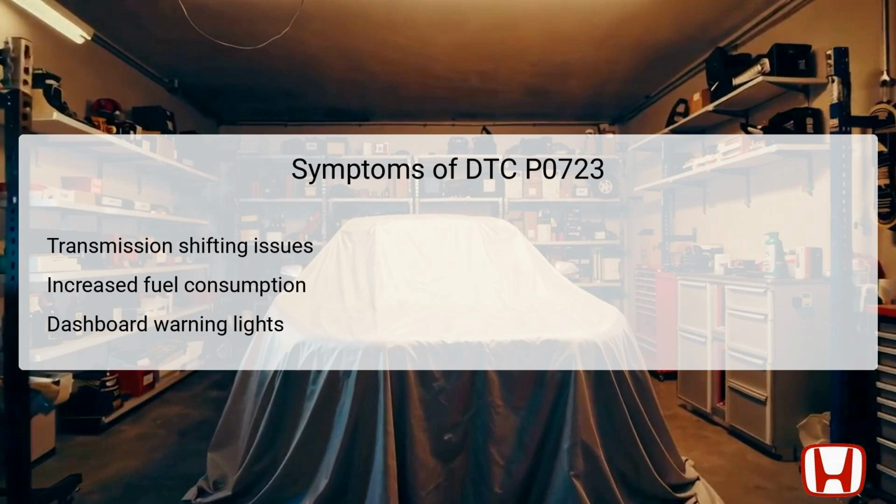Additionally, drivers might notice increased fuel consumption, since the transmission may not be optimizing gear shifts effectively, causing the engine to work harder than necessary. Dashboard warning lights could illuminate, indicating to the driver that there is a problem that needs attention. These symptoms collectively signal that the input sent by the output shaft speed sensor is not being processed accurately by the PCM, prompting immediate diagnostic action to address the DTC.